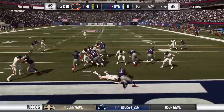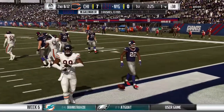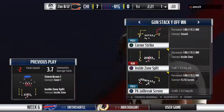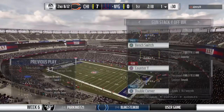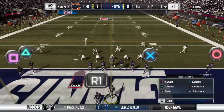The drive begins with a handoff to Gallman. And he's going to lose yardage back to his own 1-yard line. That's going to go as a loss of 2, and it'll be second down. So the opening play of the drive goes backwards. Now they'll come up on 2nd and 12.